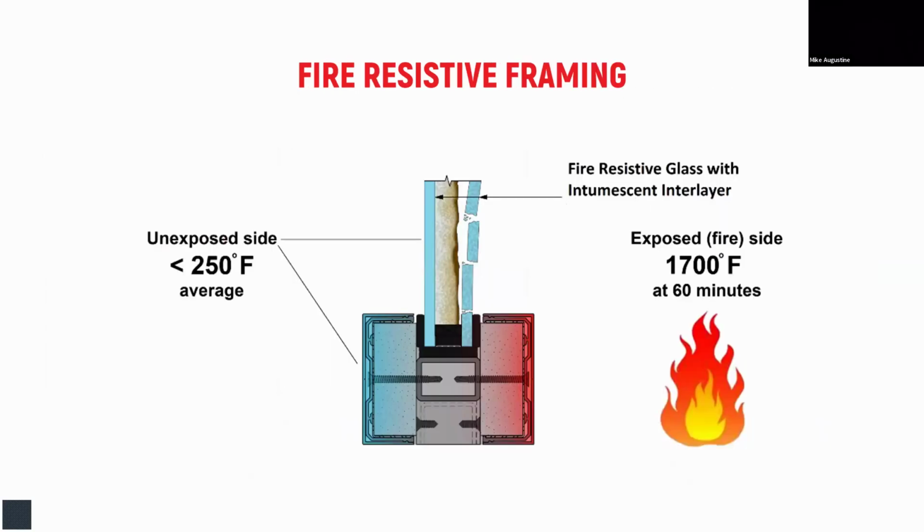And this is just an example of what I just said. So you have the fire resistive solution, ASTM E119, UL 263, the assembly. The framing and the glass have to match. So you have a full fire resistive wall there. And you can see the glass will break, the intumescent will cake on, and stop the radiant heat.